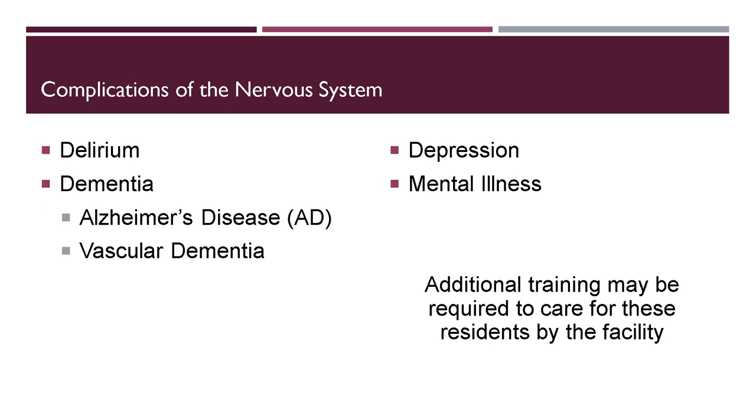Nervous system complications can affect the brain's orientation. Orientation is awareness of time, place, and person. The opposite, not being aware, is called disorientation. When a resident is disoriented, they may be delusional, have false beliefs, or they may be lost.